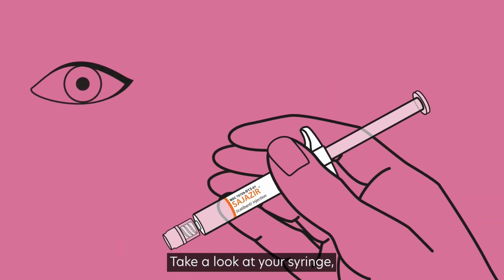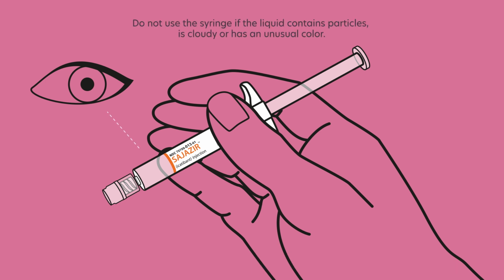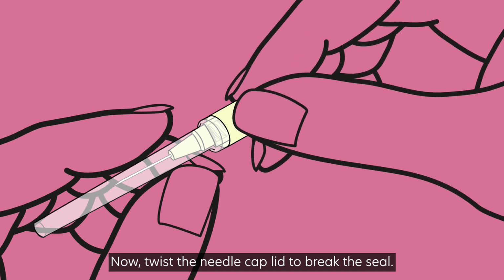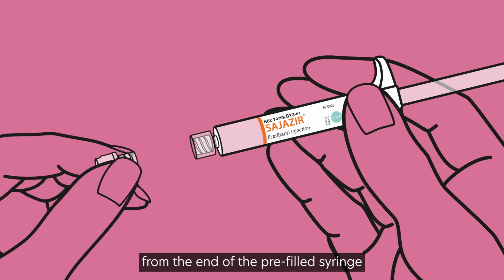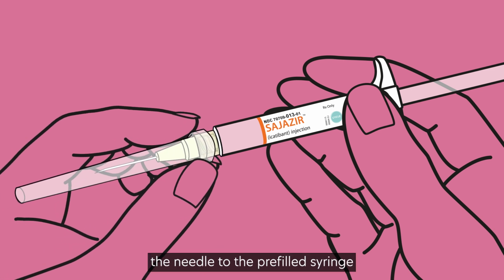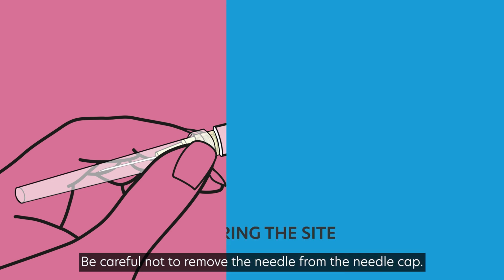Take a look at your syringe. The liquid inside should be clear and colorless. Don't use it if the liquid contains particles, is cloudy, or has an unusual color. Now, twist the needle cap lid to break the seal. The needle should remain inside the protective needle cap until ready to use. Then, remove the protective cap from the end of the pre-filled syringe by unscrewing the cap. Hold the syringe firmly. Carefully attach the needle to the pre-filled syringe containing the colorless SAJAZIR solution. Firmly screw the needle on the pre-filled syringe. Be careful not to remove the needle from the needle cap.